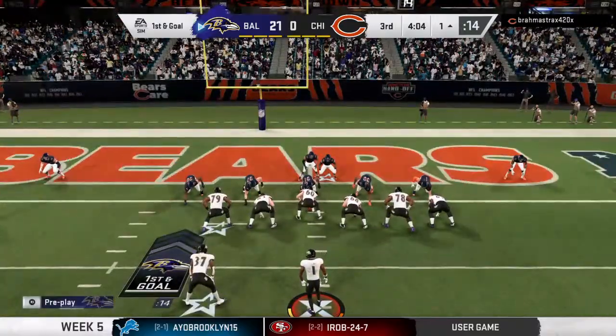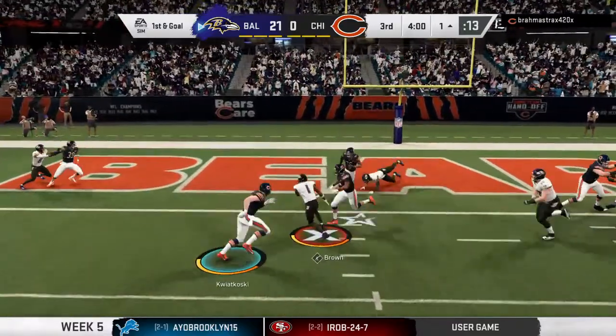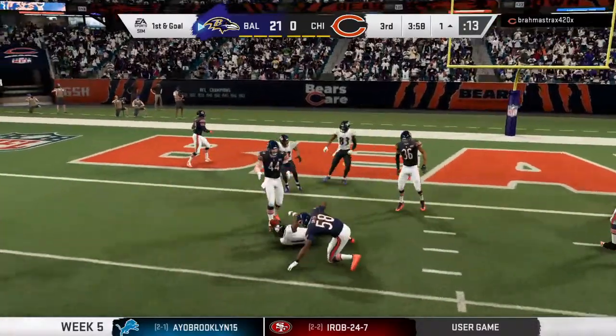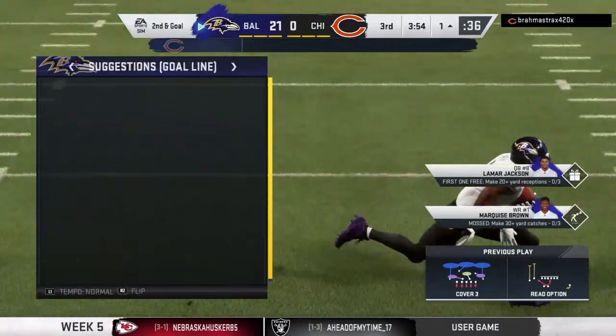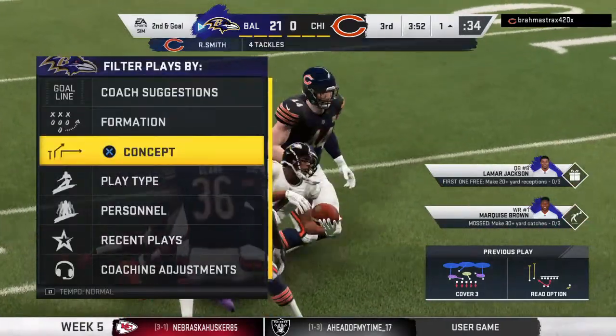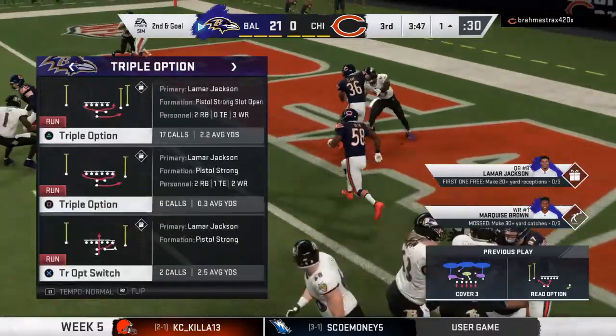What we got? I got you, boy. And no signal yet. I don't think he got in. He didn't. They'll mark him at the 1. Call it no gain, and it's going to be second and goal. Leads to second and goal at the 1-yard line.